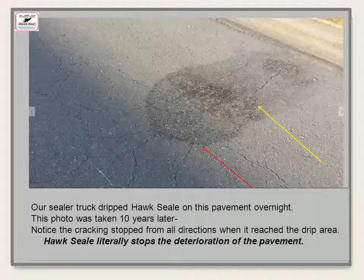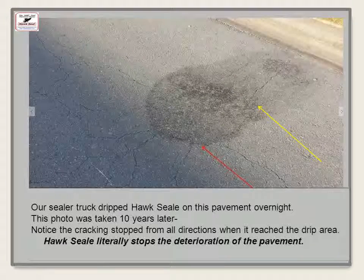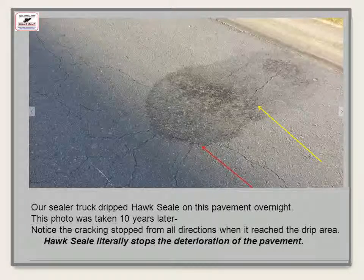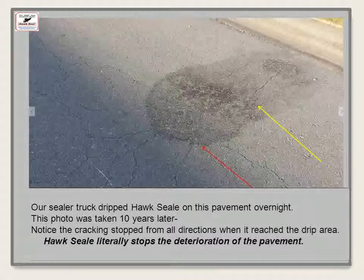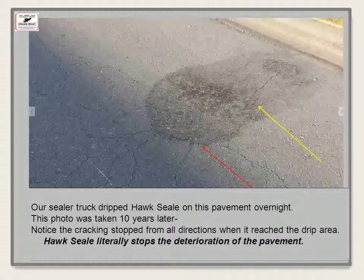They say a picture is worth 1,000 words. When I was investigating Hawk Seale, I looked down the street and saw this spot in the sunlight, and I wondered what it was. I walked down closer and was told that this is where the sealer truck had been parked overnight and it had dripped on the street. This photo is 10 years later. Notice how the cracking stopped when it got to that drip area. To me, that was more proof than all the streets they showed me and all the technical information they gave me. Hawk Seale will literally stop the deterioration of the pavement.